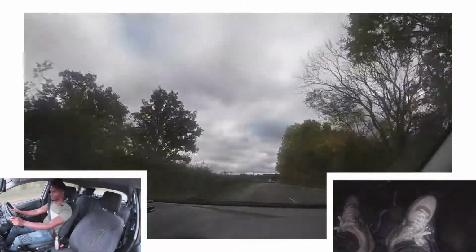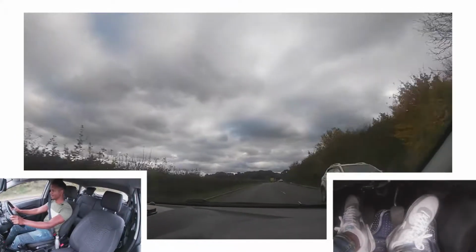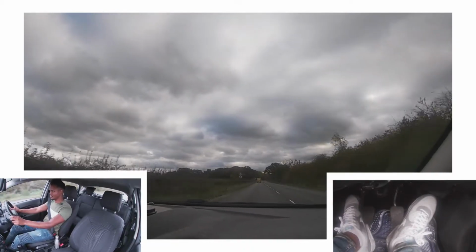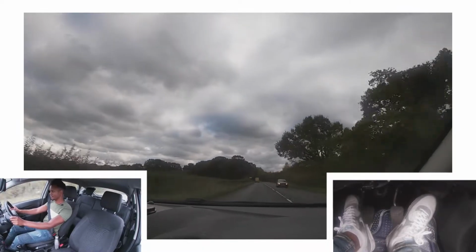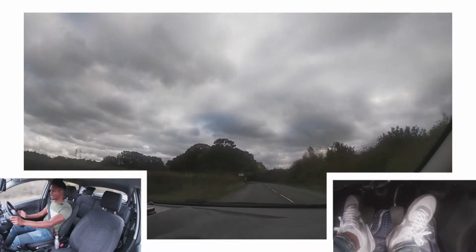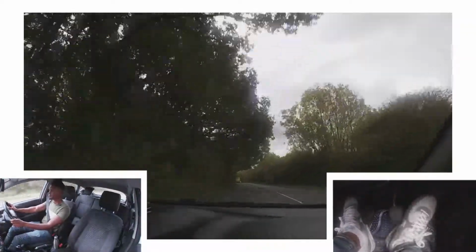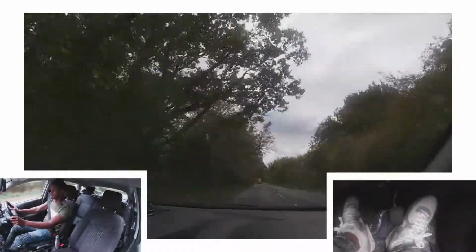Still checking my mirrors to see who's around me. The road is a bit bumpy around here as well, so if it gets really bumpy, you want to ease off a little bit on the gas so you're not going too quick. And just another confirmation that it's still national speed. I'm doing like 52 now, just because the van in front of me slowed down a bit. I don't want to accelerate the whole time to 60 and get really close to that guy. See, there's quite a bump there. You can see the van bouncing up and down as well because here is bumpy too.